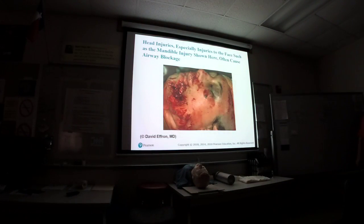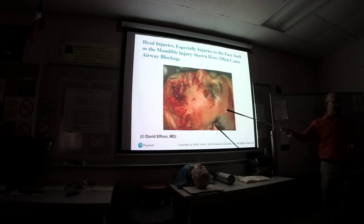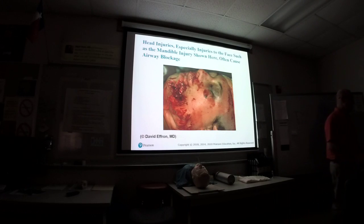So, facial injuries here: a lot of blood can get into the back of the airway. We had a guy one time, he was repoing a car by himself, which most of the time is what happens. The chain he was pulling the car up on broke, and it hit him in the cheek. You could literally pull his cheek apart and see inside of his mouth.